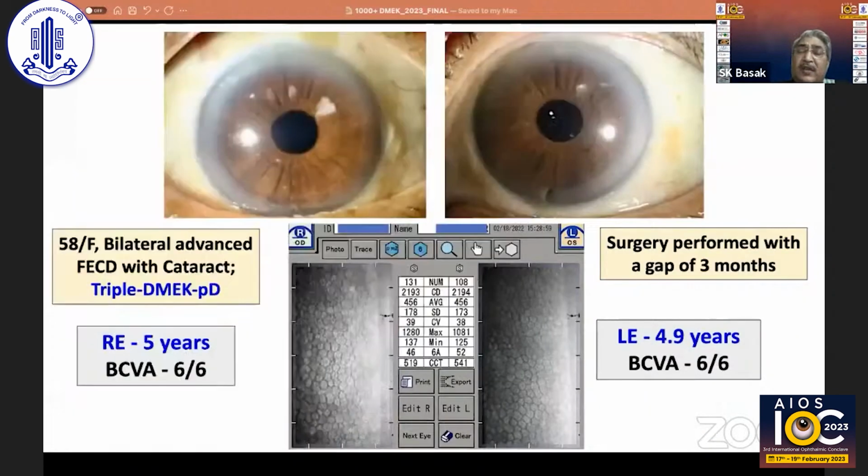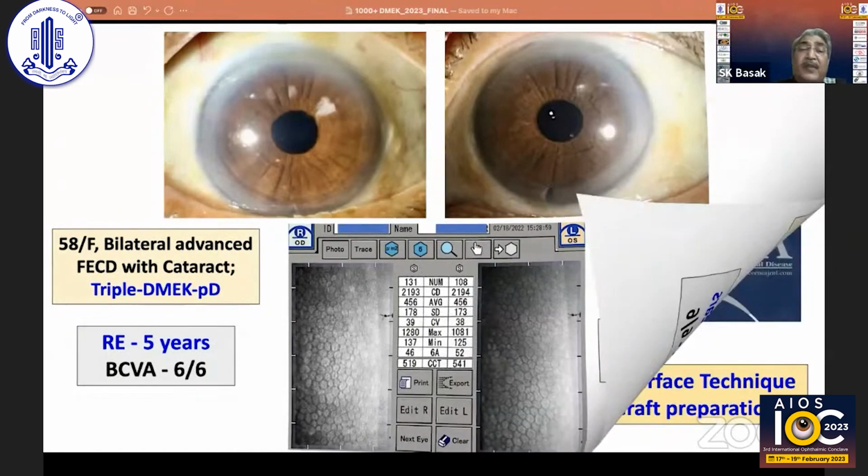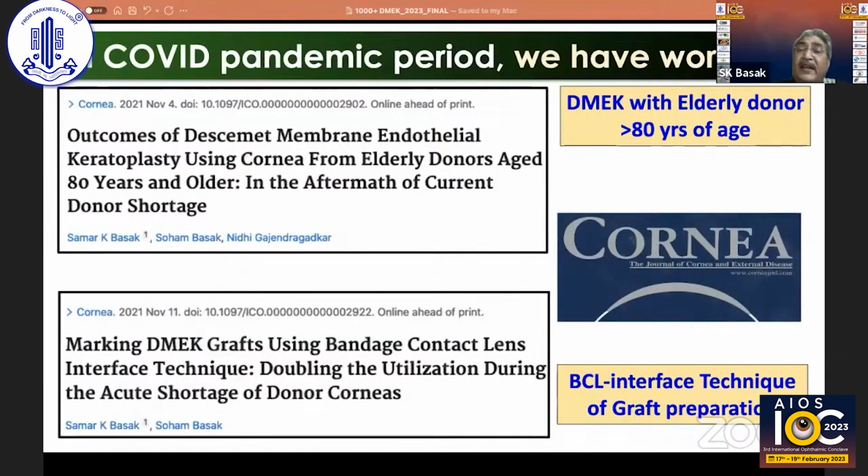These are two almost sequential surgeries with a gap of 3 months. You see that after 5 years, both the grafts have a tremendously good cell count, 2100 plus, close to 2200 endothelial cells. And other things, as I said earlier, I use donors of 80 years plus a lot because of the shortage of donor cornea in our country, and we have shown that there is nothing wrong in using donors above 80 years of age.